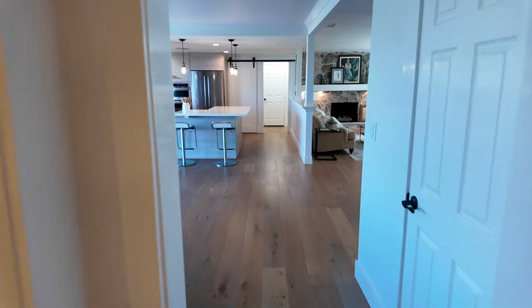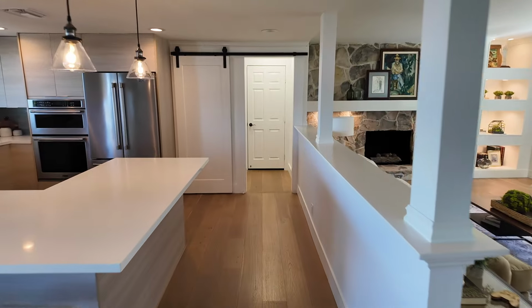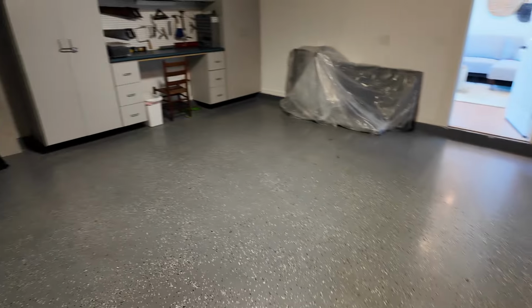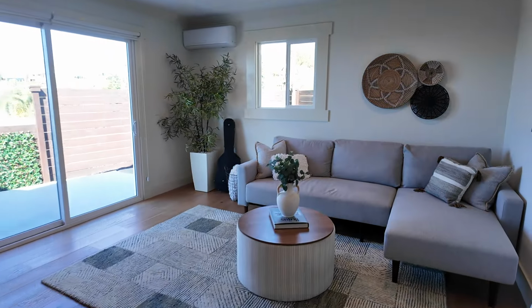Now let's head over to the garage because there is a bonus room at this property that is on the other side of the garage. So you have to go through the garage to get to it, but it's really cool because once you're there, it has a lot of flexibility. It's a very flexible space. We're passing through the 2-car garage outfitted with cabinetry. And here we are at the flex bedroom.